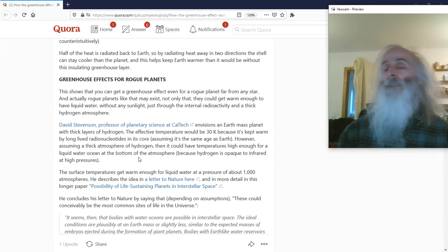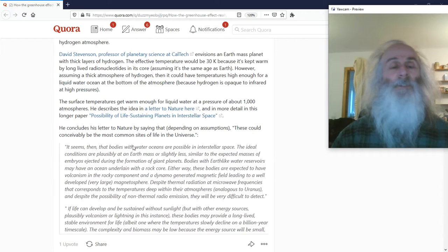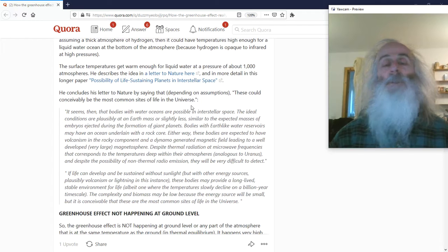So you could have an Earth mass planet with a great depth of hydrogen, and then you could have an ocean of water brought up to above the freezing point of ice, just by the hydrogen causing a greenhouse effect. This chap calculated that, and he concludes his letter to Nature by saying that, depending on the assumptions, these could conceivably be the most common sites of life in the universe.